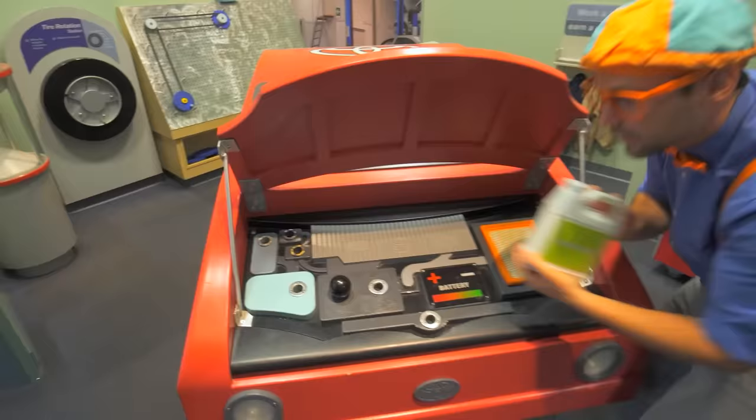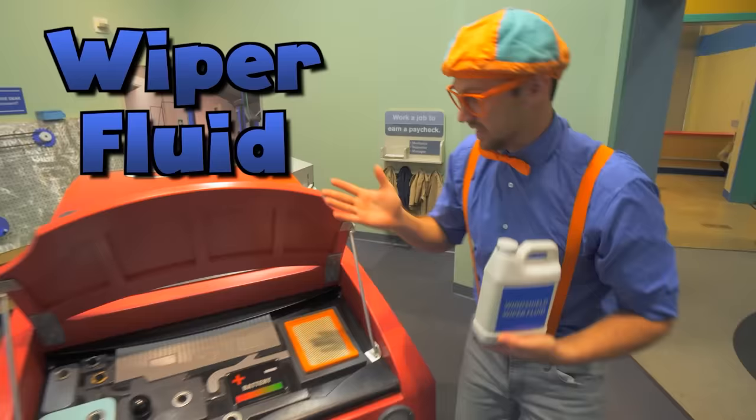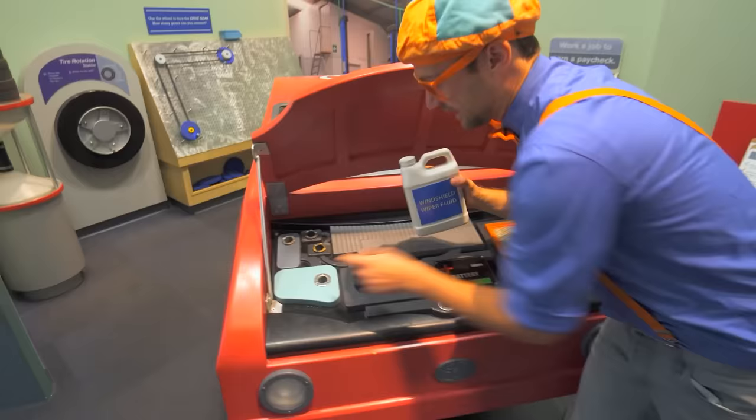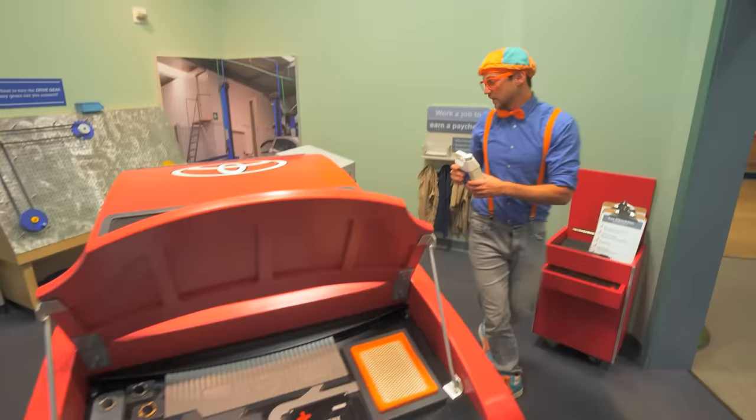Perfect. Okay, and then this is the windshield wiper fluid. And this is what sprays on your windshield and cleans off the windshield so you can see. Let's put it right there. Ah, perfect. And the brake fluid looks good, and the power steering fluid looks good. Wow, this vehicle is running so efficiently. Good job.